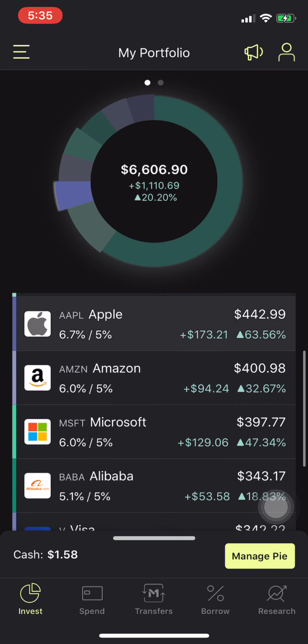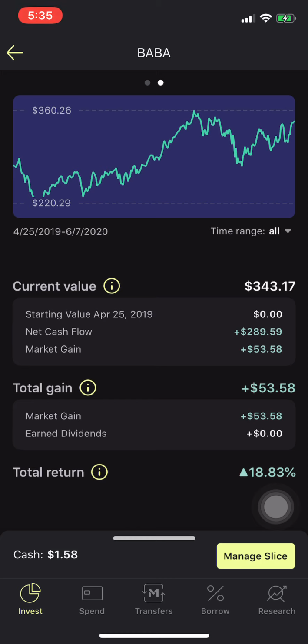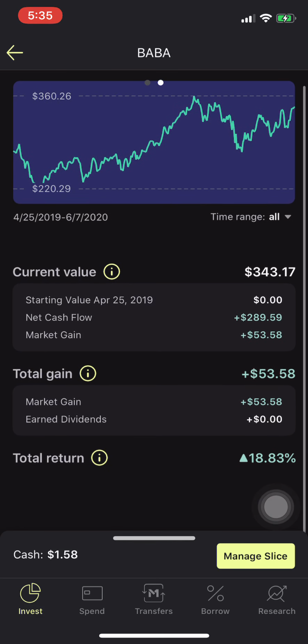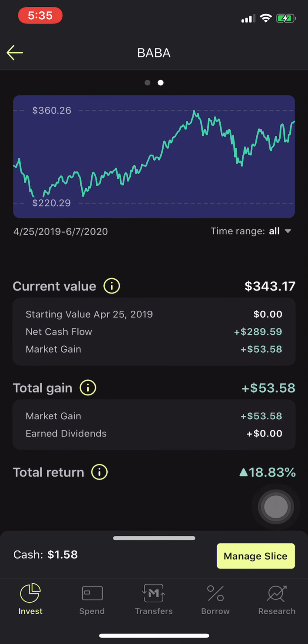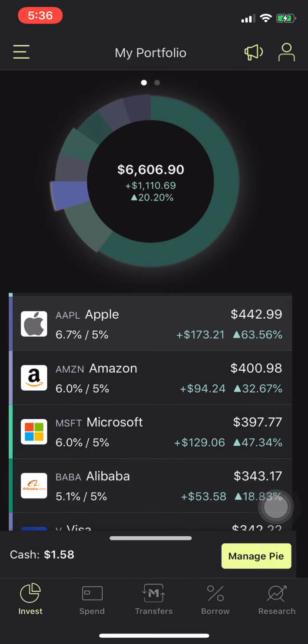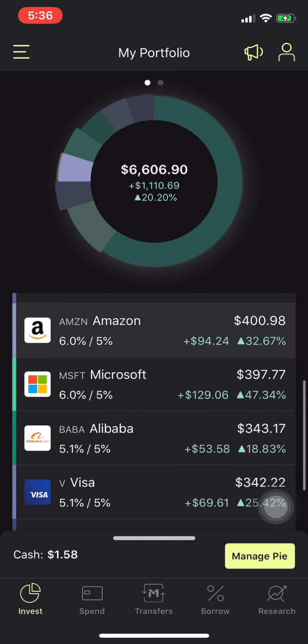Next is Alibaba. This position is up 18.83%. The market gain is $53. No dividend yield, so they're reinvesting all profits back into growth. So this is an e-commerce play in China, and this is one of the largest ones in Asia Pacific. So I think it's a good exposure to that market. And they're also in the web service space. So as cloud computing grows, they'll also benefit from that. So it's very similar to Amazon. Amazon being a large player in the US, also in e-commerce, and also big in cloud computing.